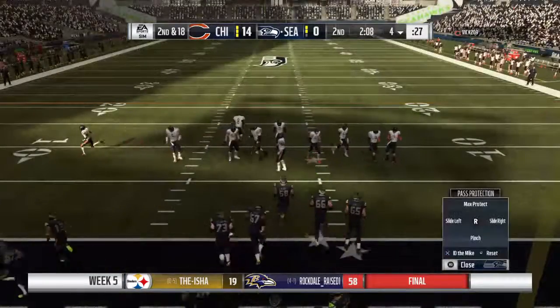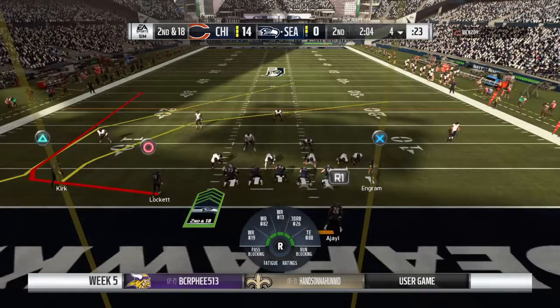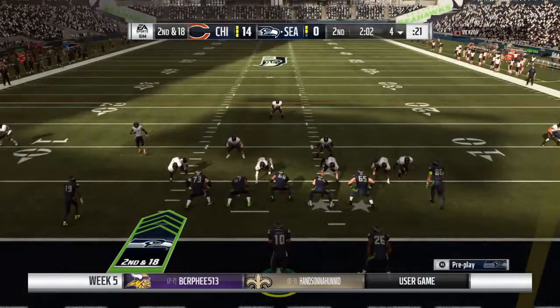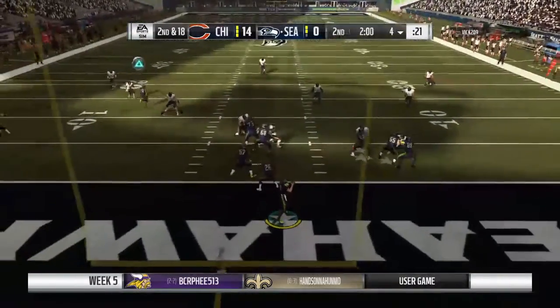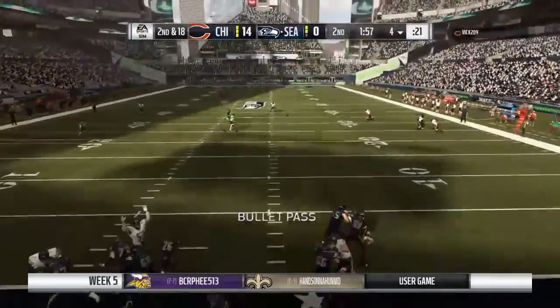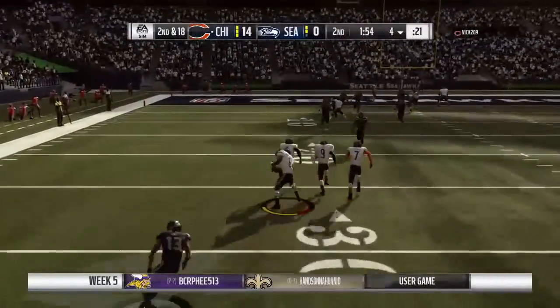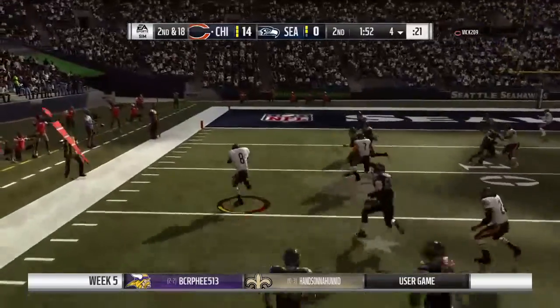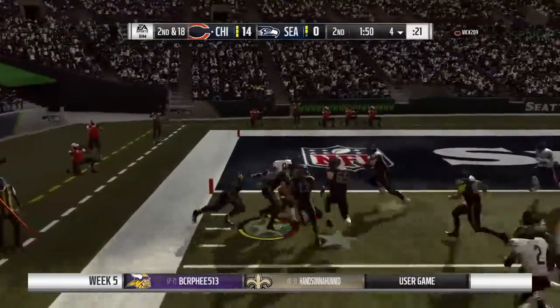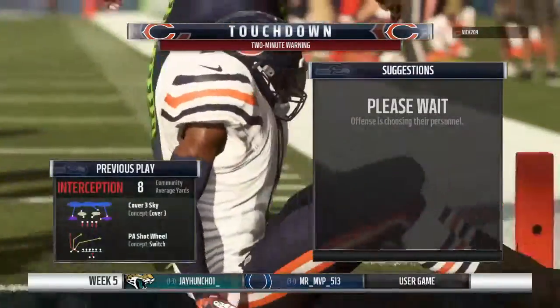They don't need to run another play here before the 2-minute warning. Let's see if they do it anyway. Play action. Now Trubisky. Into heavy traffic, and it's intercepted. Picked off at the 35. And he will score. Touchdown, Chicago.